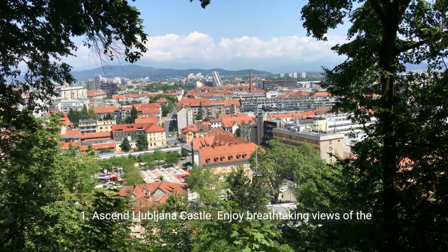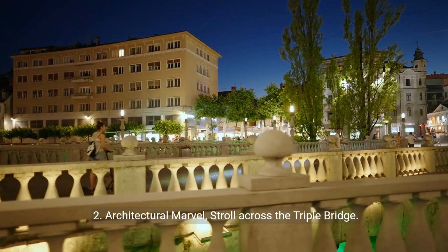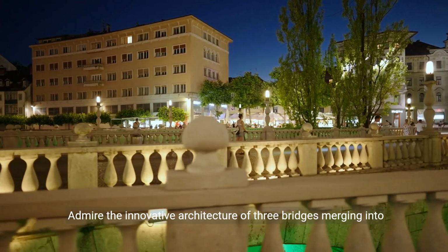1. Ascend Ljubljana Castle. Enjoy breathtaking views of the city from this medieval fortress perched atop Castle Hill, offering a glimpse into Ljubljana's history. 2. Architectural marvel. Stroll across the Triple Bridge. Admire the innovative architecture of three bridges merging into one, a symbol of Ljubljana's unity and connection.